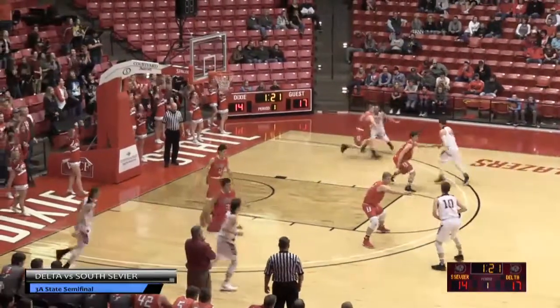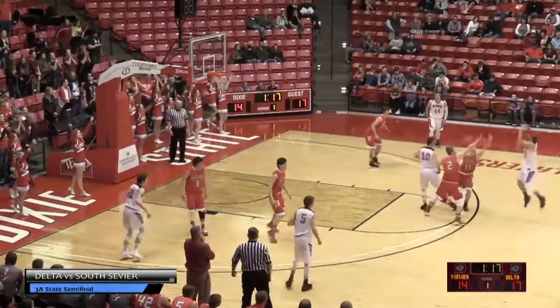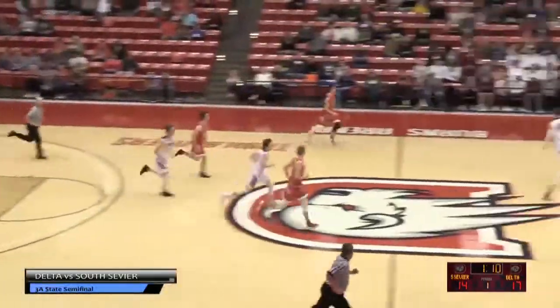Three-point Delta lead. Easton Hunt, high left side. He'll come up top to Barton. Caleb off the screen, guarded by Jake Day. He'll pull up for the long three. Nope, inside pass to Easton Hunt. He'll miss the lay-in. Tried to go over the rim, but he's going to use the backboard, and he misses it. Derek Smith, the rebound for the Rabbits.